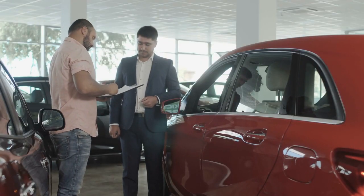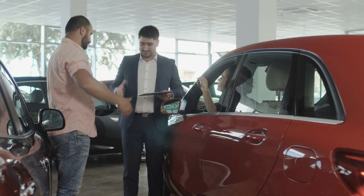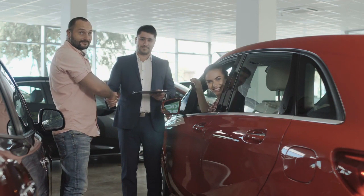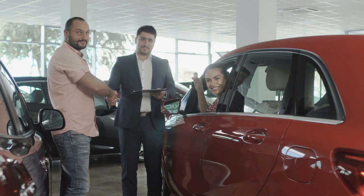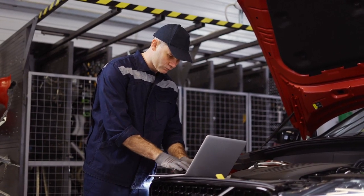Whether new or used, your first car is a significant investment. Over time, all vehicles we drive lose their value. New vehicles from a dealership come with a warranty. The warranty may cover substantial repairs.